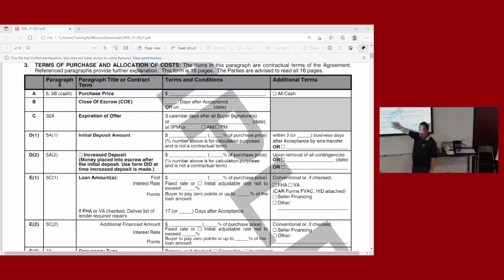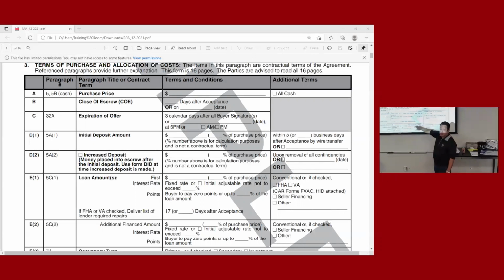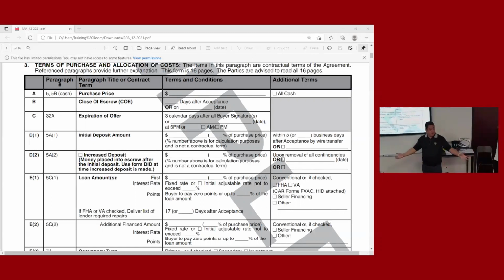Does anyone actually use this? Yeah, we leave it blank. You can leave it blank, but what does it do? Does it help you or hurt you if you don't fill it out? Does anyone know? Depends on what?